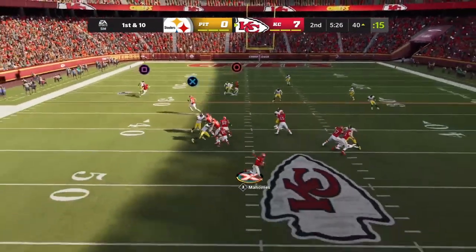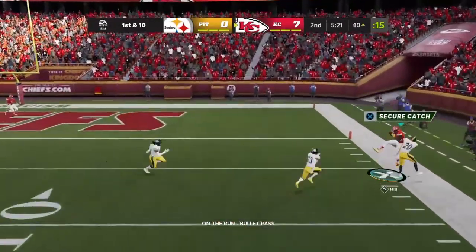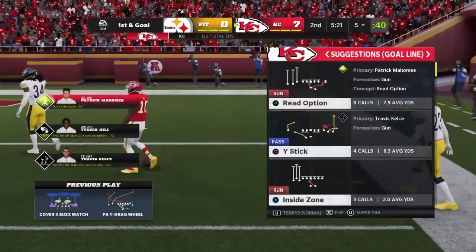On play action, it's Mahomes. He'll buy some time right. On the run, he'll let it go deep, right sideline. And this is taken in at the 5. It's a big play there for the Chiefs.